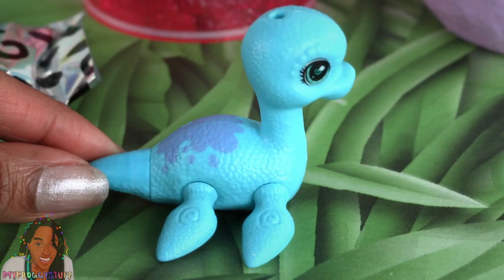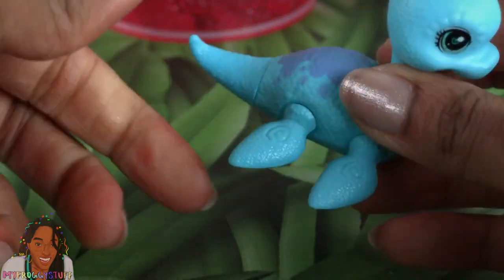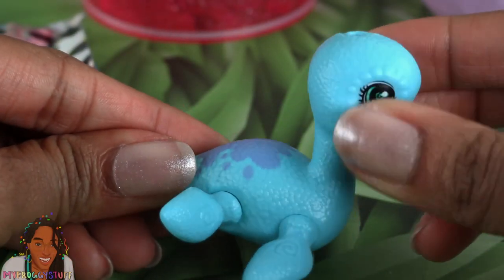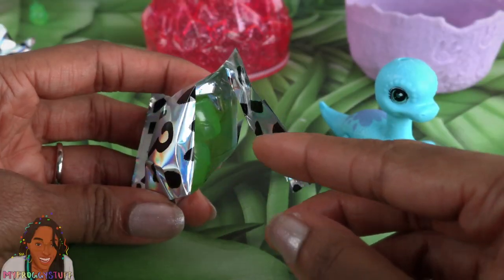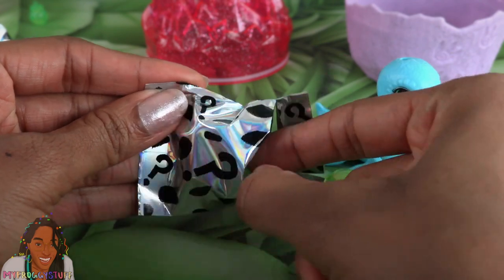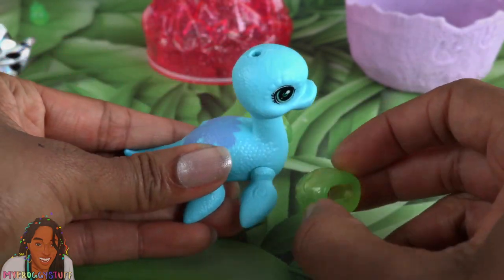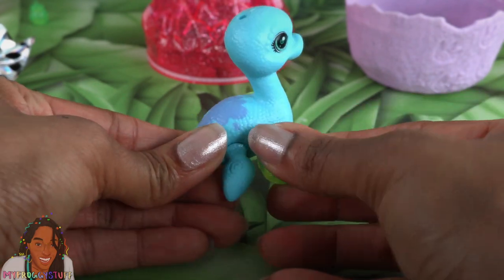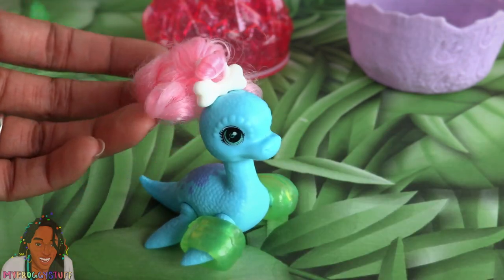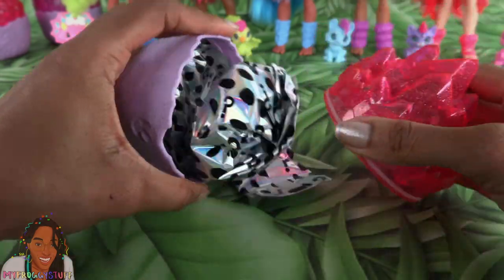Am I right? Lots of crackly sounds. Yes! It's a little blue plesiosaur with a tail that moves. Its little fins move. The head is stationary. Let's check out those accessories. And it looks like we have some little floaties that fit right onto the fins, or flippers, I guess. And our last surprise is curly pink hair. One dino baby crystal to go.